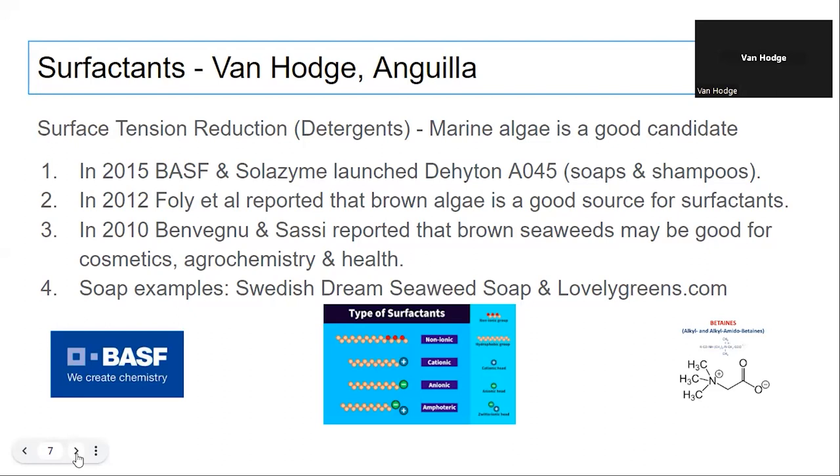So my wife, one of her hobbies is making soap. So I asked her if she ever thought about using sargassum in her production. And she said yes. And she directed me to the fourth one, the Swedish Dream Seaweed Soap. And also lovelygreens.com has the process of developing soap from sargassum. So I thought that was really great.